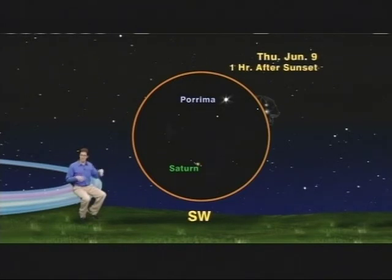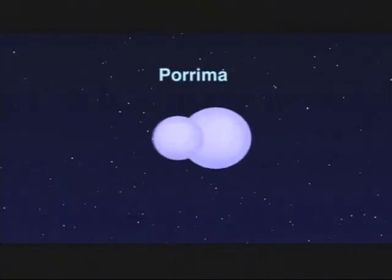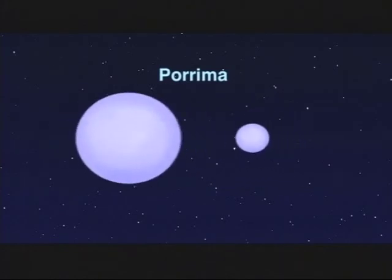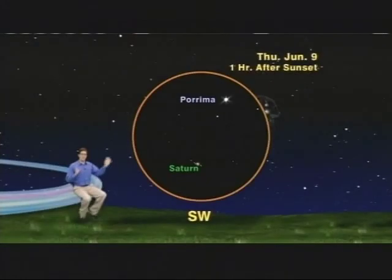This is kind of neat because Porrima is a binary star, a pair of stars that orbit each other very closely. The stars are very close to each other now, and it takes a good-sized telescope to see them as separate stars. So right now we have the unique situation of a double star, Porrima, looking like it's a double star to the naked eye, because the planet Saturn just happens to be close by.